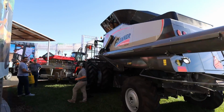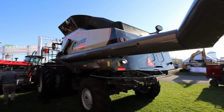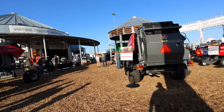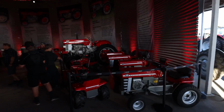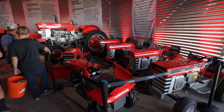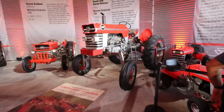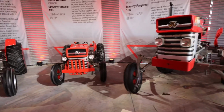I mean, that is just necessary. Really matters when you're in the cab of your tractor. Visibility. That's what makes... So whatever, it's 100.